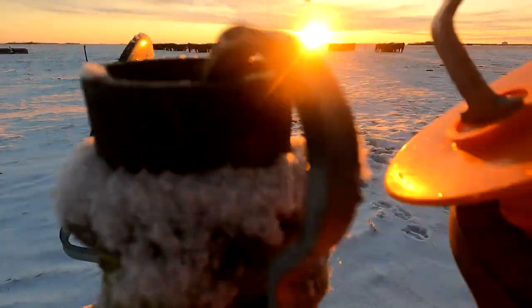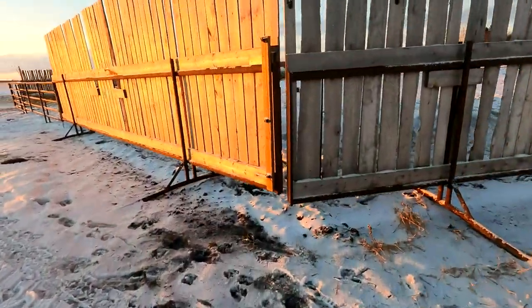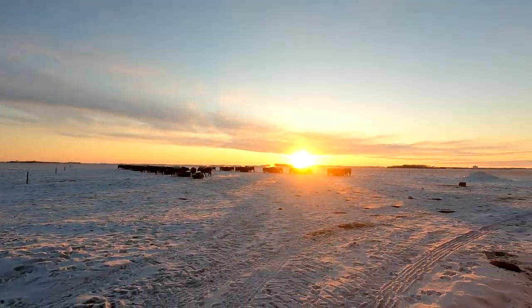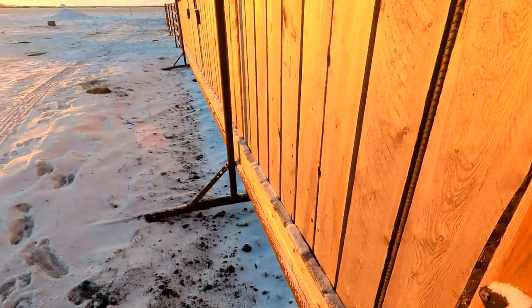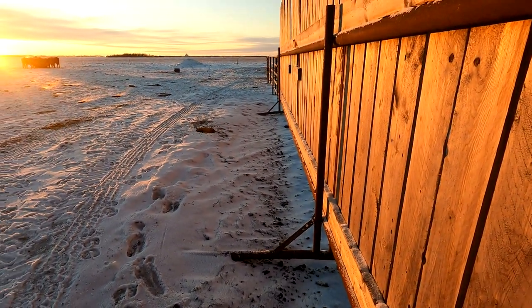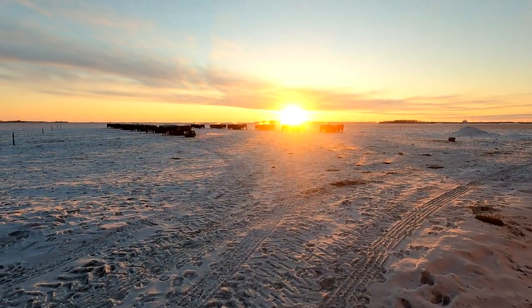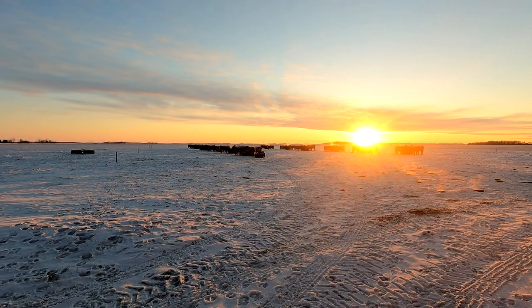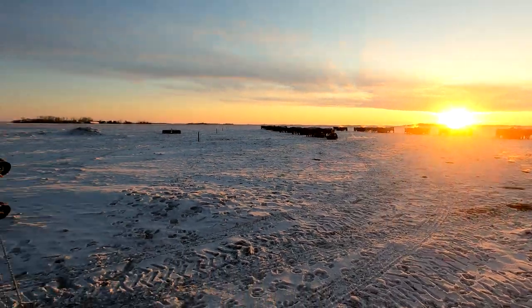We've actually had some really nice days. The last couple of days have been not nice as in warm-wise, but nice as in the wind hasn't been horrible. Yesterday was a good working day. Gotta love that sunset or sunrise. Cows eating. Beautiful.